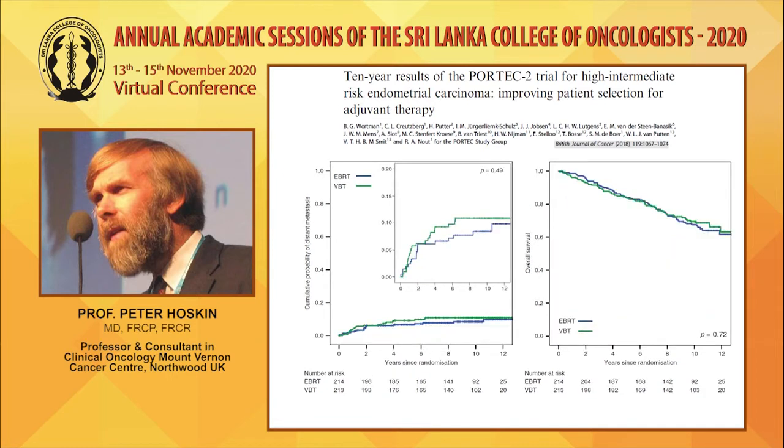When we look at other parameters, distant metastasis-free survival, we see no difference between the 2 arms, and overall survival, again, we see no difference. So the price of external beam radiotherapy here, or the payoff, is that you have a slightly lower risk of pelvic recurrence. What is the impact on the patient?